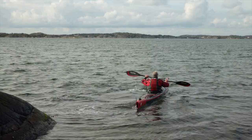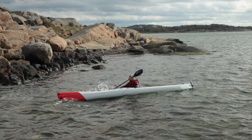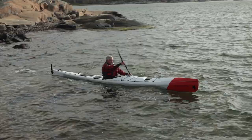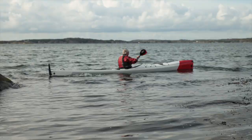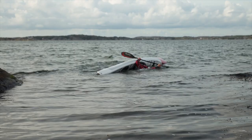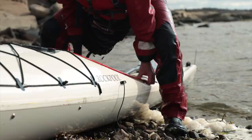Yeah, both boats are easy to turn without the rudder, and you can really play around, and it's very predictable and comfortable. Feel secure. It's also easy to put your paddle in a good spot for forward propulsion. So it's ergonomically very nice. Yeah, and of course rolling is no problem, it's really very easy. So in all, very, very nice. Nice handling and very comfortable for extended periods.